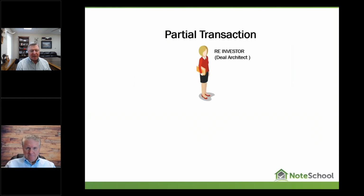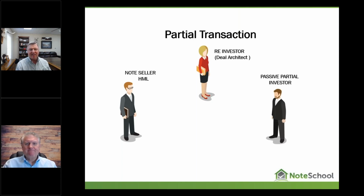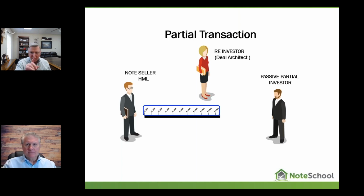So I fully understand that the real estate investor would have to be a facilitator here. Without a facilitator, it's not going to work well, okay? So the real estate investor has his hard money lender. This is his buddy, right? He's now a note seller, former hard money lender. He's going to sell a partial of this cash flow to the passive investor, right?